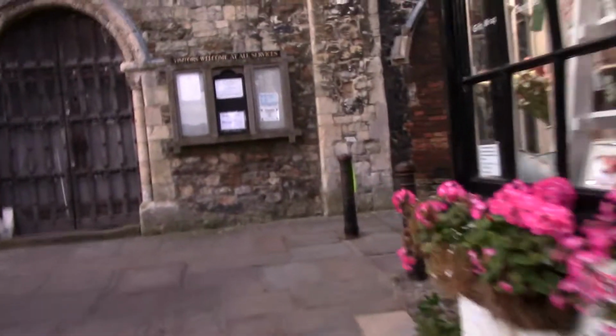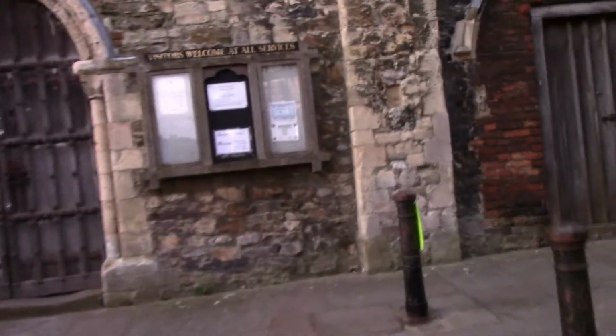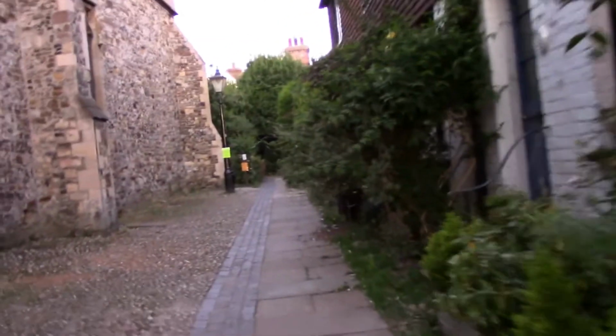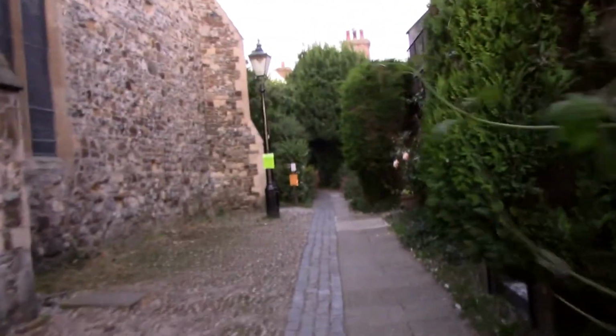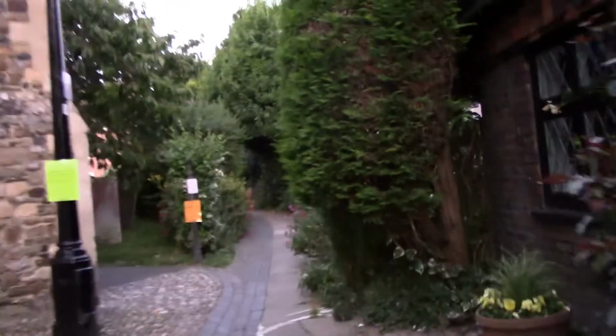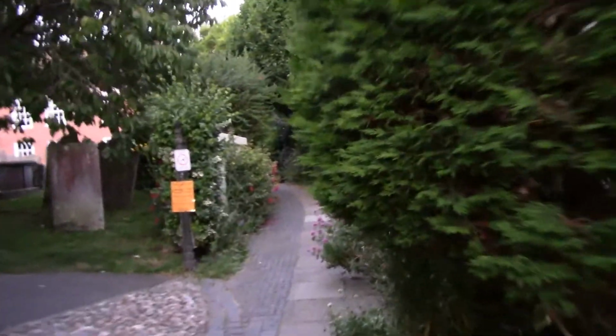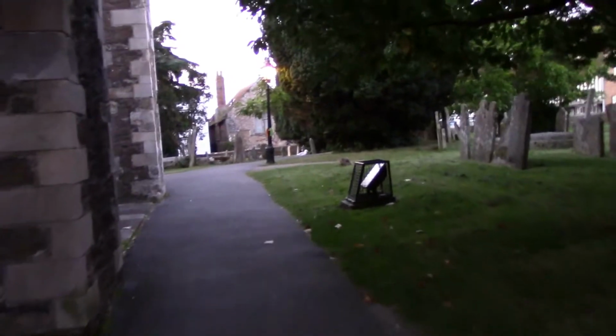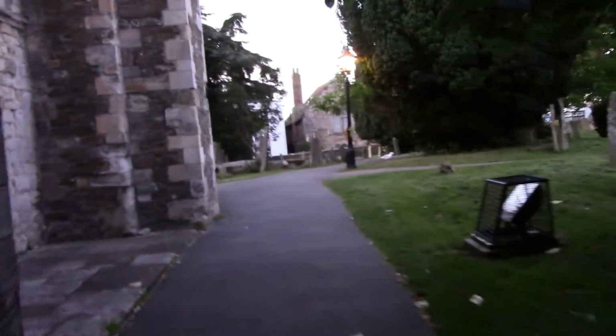Anyway, let's take a walk. I've got my breath back a bit now. You see, just walking up that hill really takes my breath away. Let's walk through the churchyard.